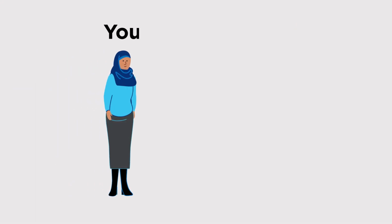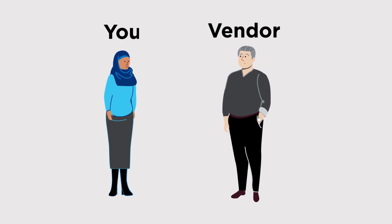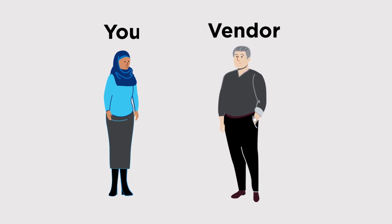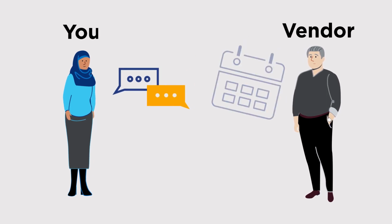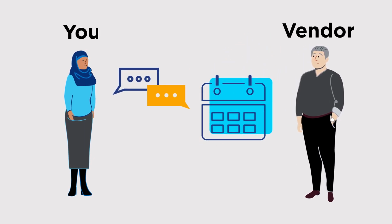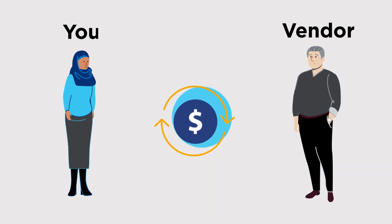Keep in mind, if you elect to have a non-Lumen vendor complete the building extension, there are a few additional items you should be aware of. You will need to manage and coordinate the extension work until it is complete. Plan to schedule the work to begin shortly after Lumen delivers service to the building's entry point. Finally, billing begins upon delivery of service, whether the extension is complete or not.